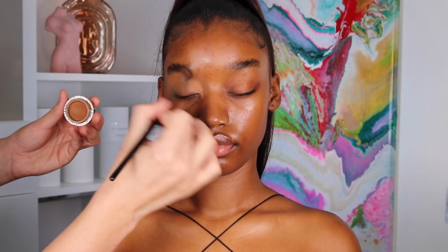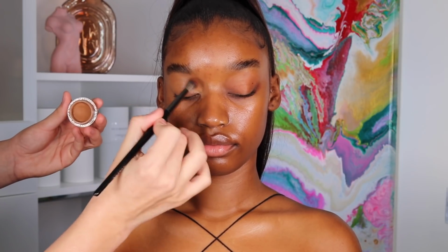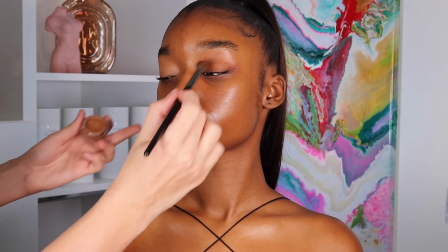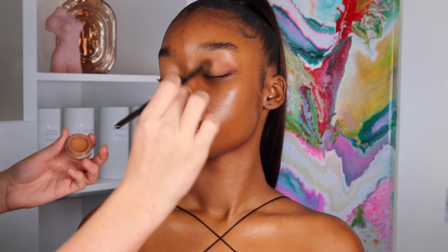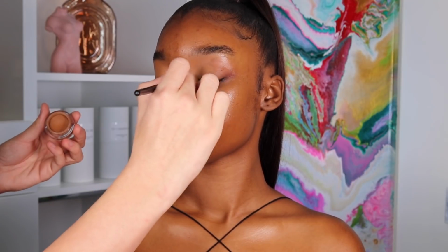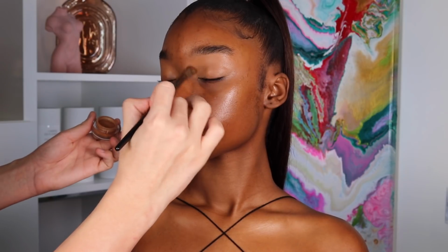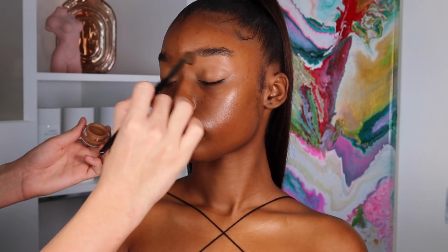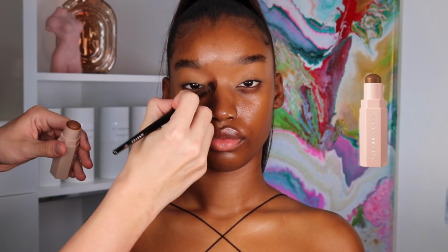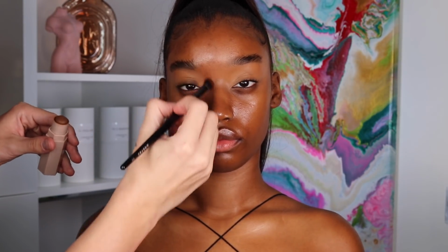I'm really just blending this onto the eye, getting this nice and just really smooth and clean on the eye. I don't want it to be too thick because the eyeshadow that I'm doing today isn't too crazy and it's not too heavy. So we don't really need a huge amount of product on the eye right now. Because we're not going for a really heavy eye look with lots of shadows, we don't really need the base to be too thick. So this one is just really nice because it blends super easy.